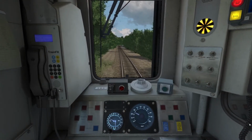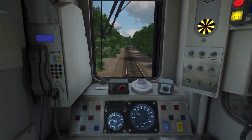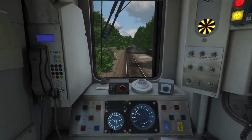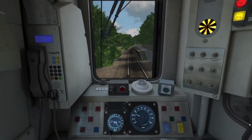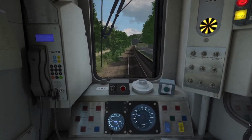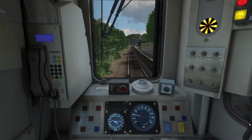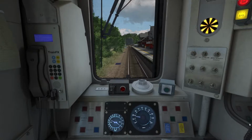So this scenario is based around an early 2021 sort of journey. So the HSTs are all gone now, but it's basically a Bombardier fest on the Midland at the moment because the 180s haven't come online yet, but the 222s and 220s and 221s because CrossCountry.